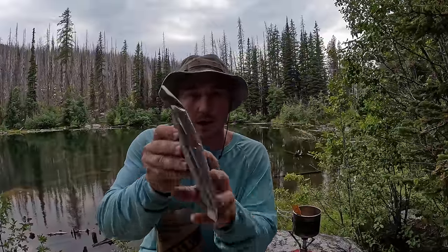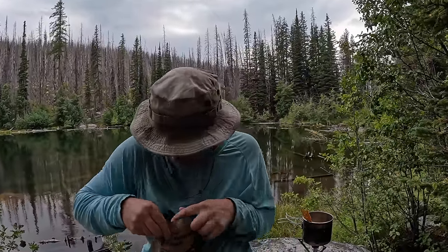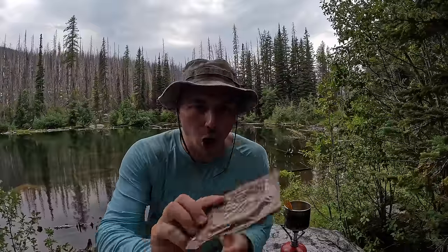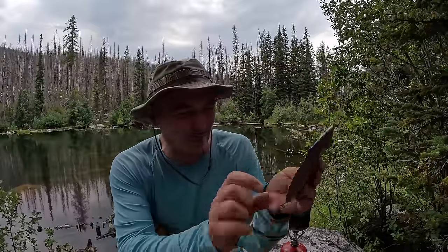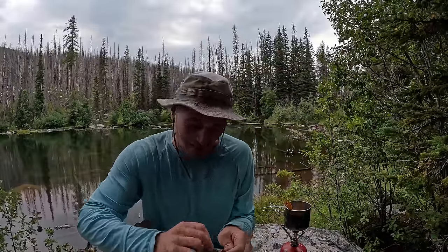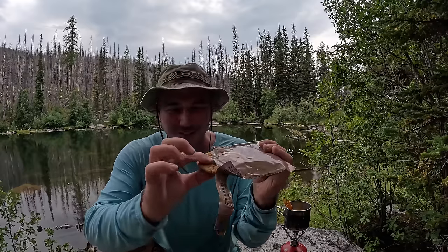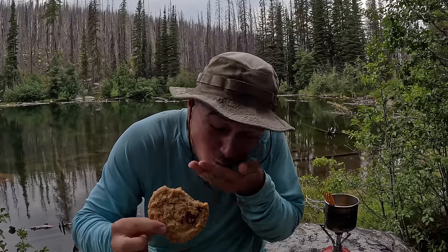So right here, it looks like this is our main dish. That's our pulled beef right there. And then, what is this? Oatmeal chocolate chunk cookie. Number one ingredient, sugar. Not even flour. I mean, they're not even hiding it, guys. Oh, look at this though. Oh man, that's a little dry, but good. That's gonna be really good with the coffee.